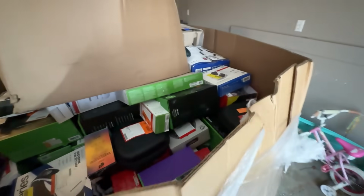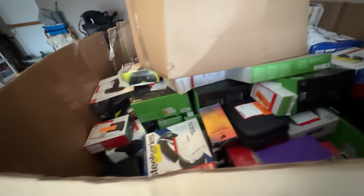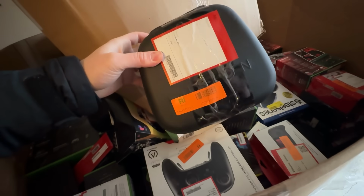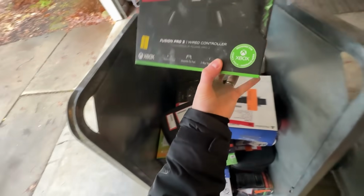All right, so here's kind of first looks. Very interesting stuff. So far, mostly controllers, probably 80% controllers, 20% headsets. And the part that has me most intrigued is these type of pro controllers. Here's the baggie or the carrying case for it. I think what's inside of that is this. I got some on the cart here. This Fusion Pro 2 for Xbox.